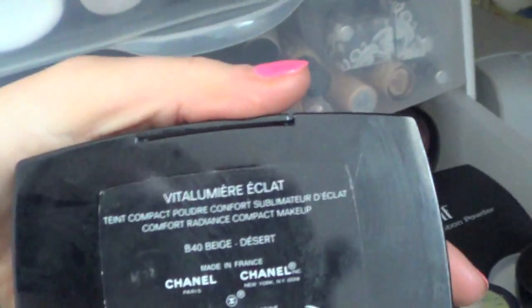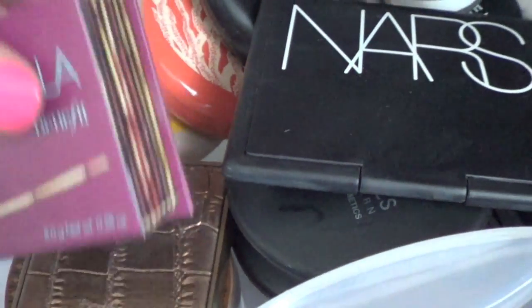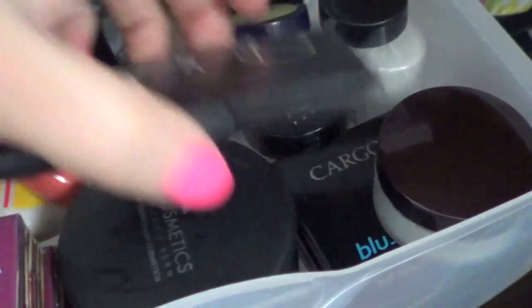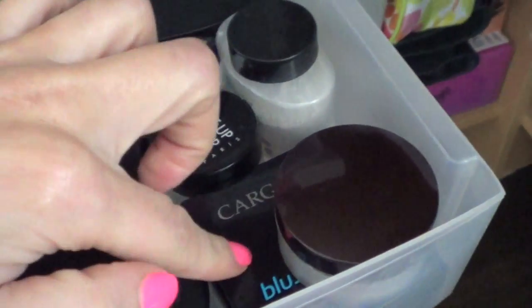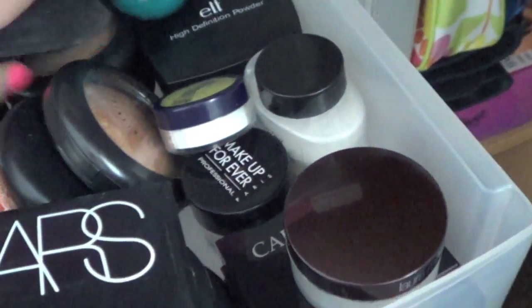I also love this, it's the Chanel powder. And it's their Vitalumiere Eclat, and I love this powder. Then I have Benefit Hoola, my Tarte Park Avenue Princess, and my Too Faced bronzer, the Chocolate Soleil. Love all 3 of those. And then my IT Cosmetics powders, my Cargo powders, love those. And then my Laura Mercier Secret Brightening Powder, which I love as well.